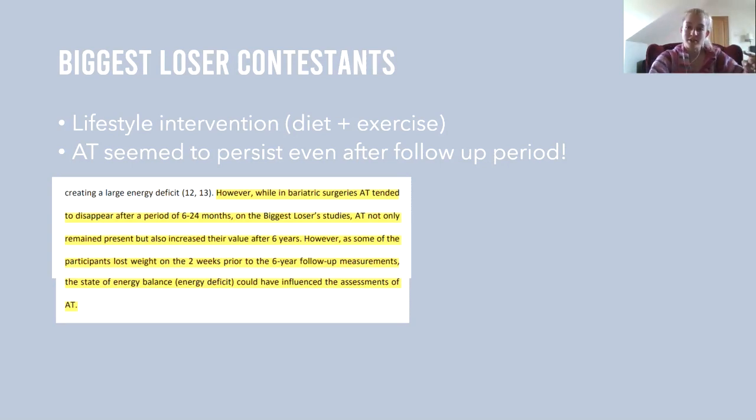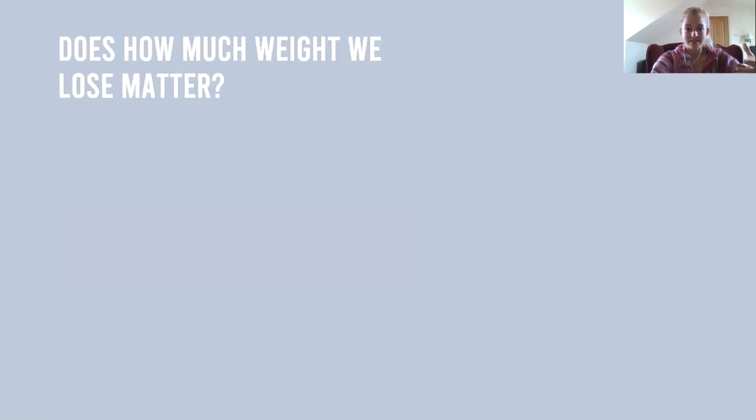So the Biggest Loser contestants may have screwed slightly with these results because they tried to diet for 2 weeks or for a few weeks prior to this 6-year follow-up period to make it look like they had lost more weight or maintained their weight loss better. So they kind of dropped back into a calorie deficit, and that might affect the readings of adaptive thermogenesis. And we simply don't know yet because we haven't found a situation where we can measure this well. We can't lock people in a room for 6 years and follow them. We haven't found a free living situation where we can actually manage this well. And I think one of the keys here is free living situations, and people will do different things.